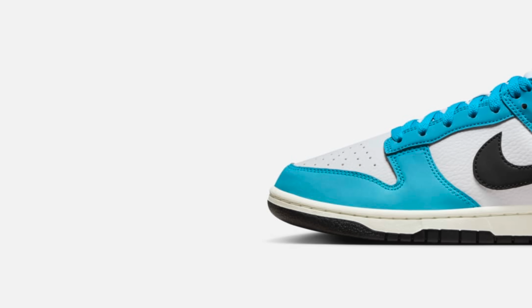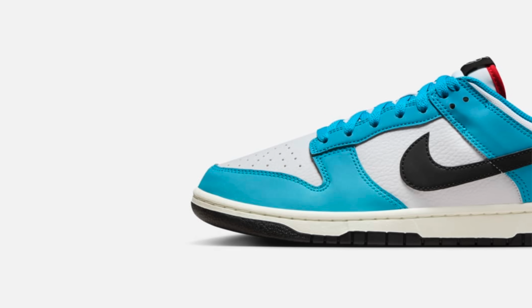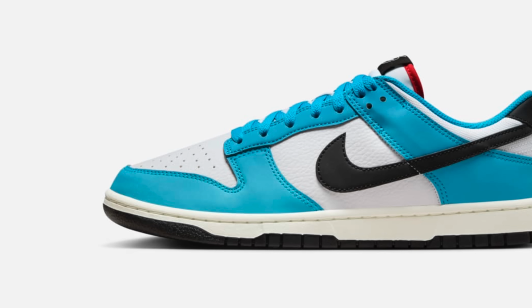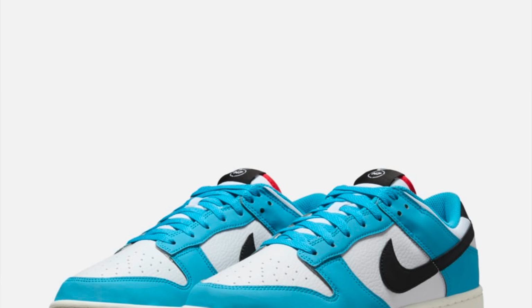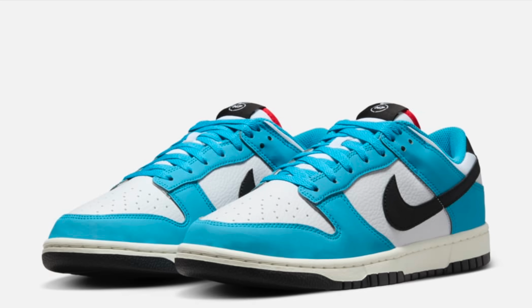And the colorway of this shoe is pretty clean. You've got a white leather upper, some tealish blue overlays, you've got black, you've got red, you've got cream even on the midsole. It's clean. I don't know what the popularity is going to be like on this shoe. I'm assuming it's going to be popular, more popular than most other Nike Dunks, but probably not insanely popular. So because of that, I am going to give this shoe a sit, but it's still a fire sneaker.